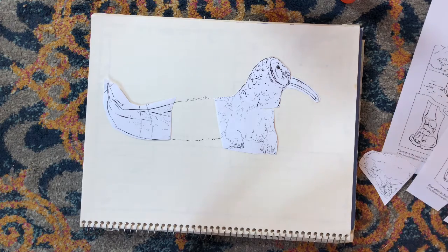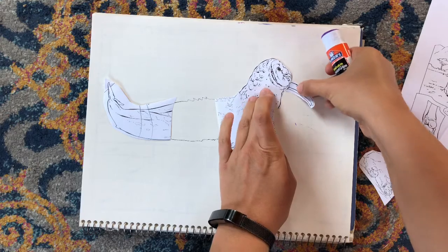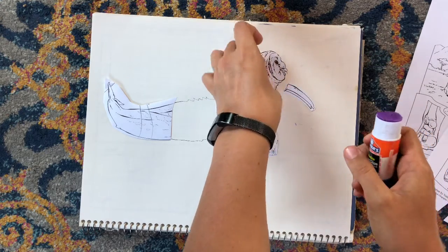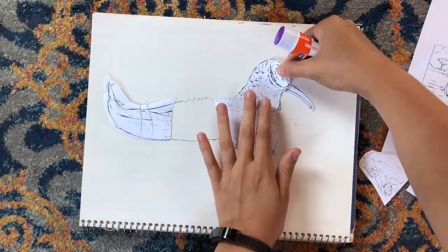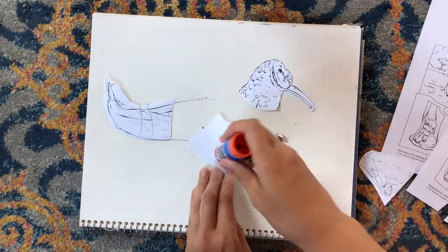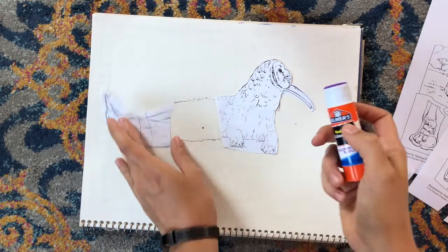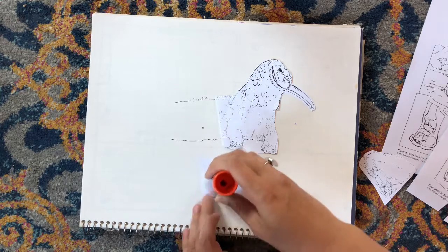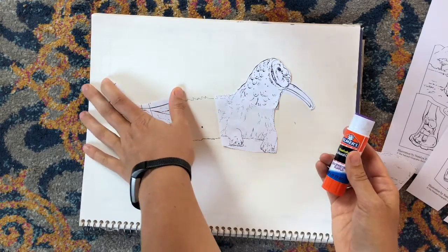So my mythical creature, the last thing I need to do before I glue it down is to try to think of what kind of name am I gonna give it? Owl, fox, whale. I don't know, I'll have to think about it. All right, and then I'm gonna glue it down. Glue all my pieces down as best I can. Okay. And then last but not least is my tail. All right. And there is my own mythical creature.